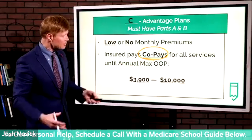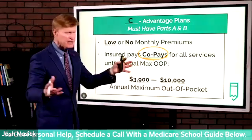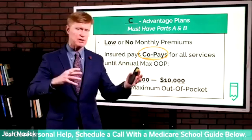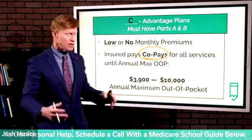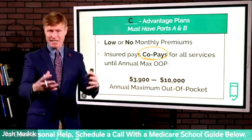And the good news is those copays eventually will stop, of course. And this is the new range, and this varies depending upon HMOs and PPOs and what part of the country you're in. But on average, it's going to be between $3,900 to $10,000 maximum out of your pocket.